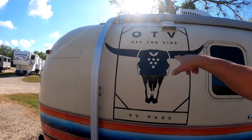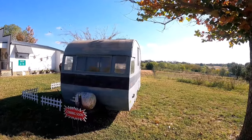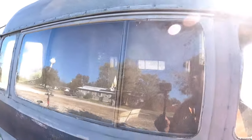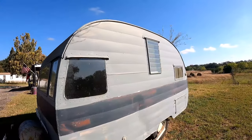Well, by the way, in case you're wondering where I'm looking, I'm getting all this footage at Off the Vine RV Park in Hico, Texas. We got another little travel trailer to look at. I don't even know what this one is. And it's really just a shell. If we can see, there's nothing in there, but there will be, I'm sure. It looks like they're in the process of retrofitting it.